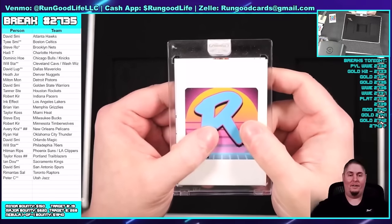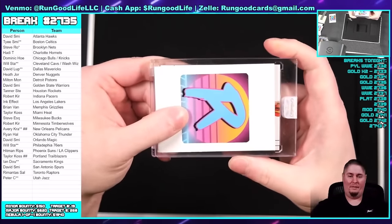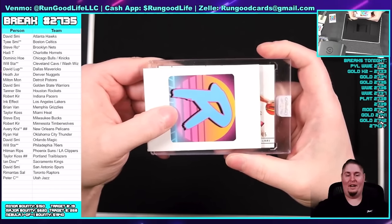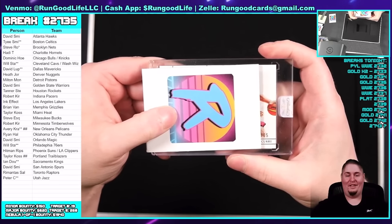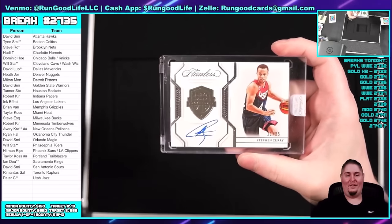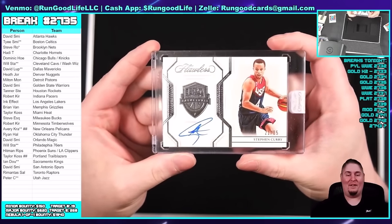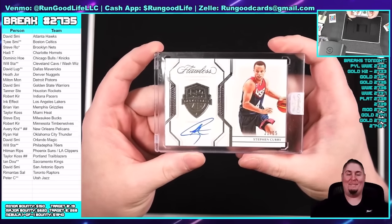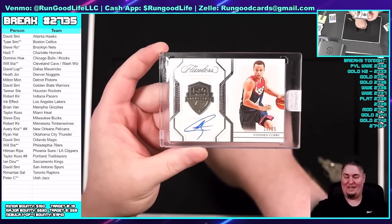Final card of the break. We're going this way. Final card of the break. Oh my god. /21/25 Steph Curry going to David S. Team USA basketball, Steph Curry going to David S.